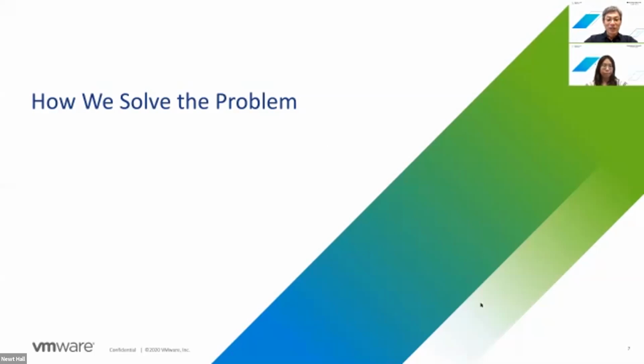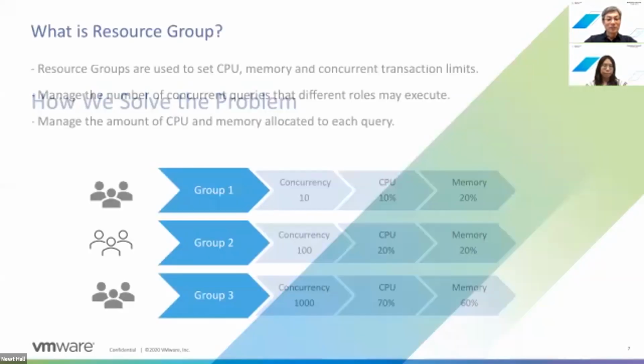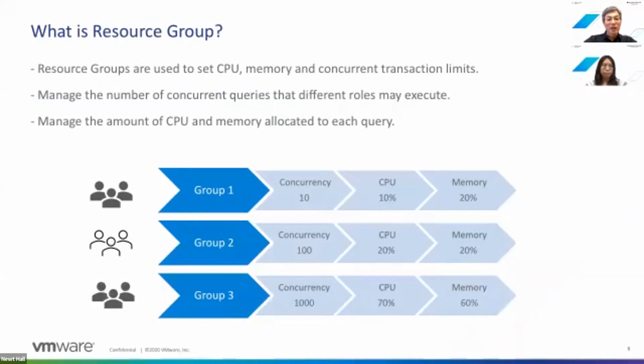Okay, so let's talk about the resource group first. Resource group is the new resource manager introduced in GPDB 5, and it is also available on GPDB 6. Similarly to resource queue, you can use it to control the resource limits on queries. You can manage the number of concurrent queries that different roles may execute, and manage the amount of CPU and memory allocated to each query. But it is better than resource queue.